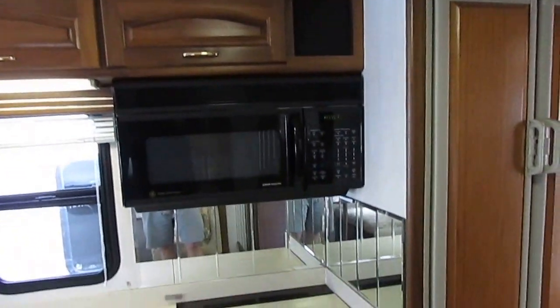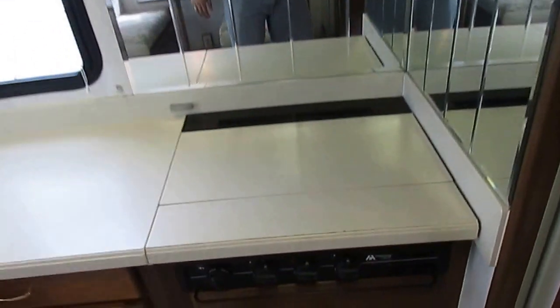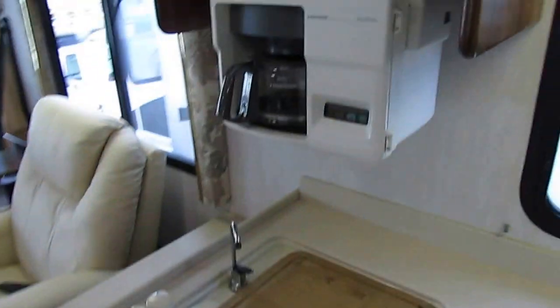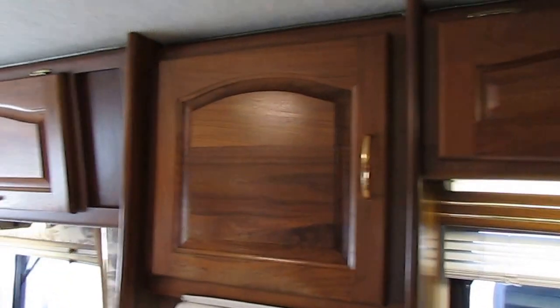Stovetop, got a microwave convection oven, which was an option. Got the 12 cubic foot side-by-side refrigerator freezer with ice maker. That was an option when it was new. That wasn't included for $149,000. Built-in coffee maker, sink.